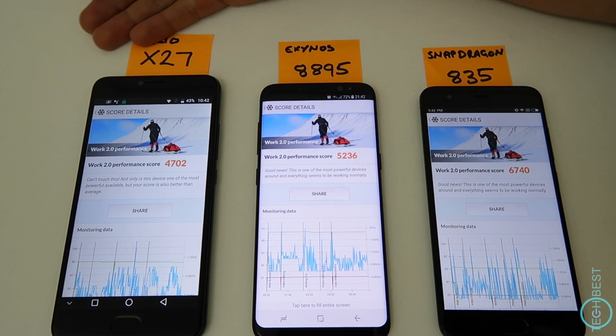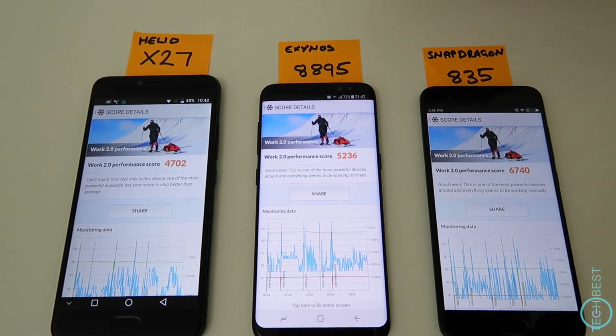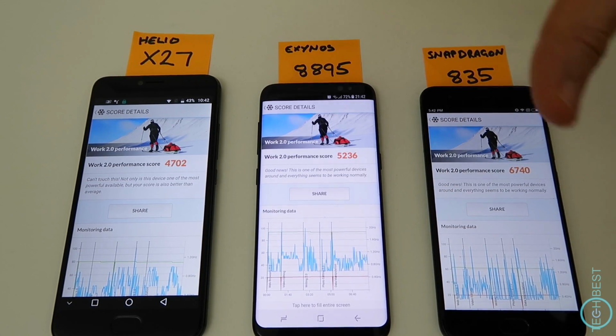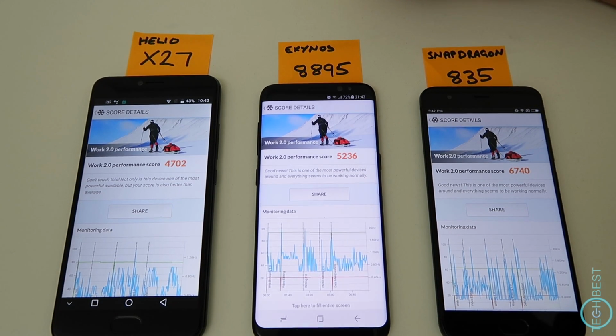So anyway guys, that is a very quick comparison between these three phones. Now just take these with a grain of salt. Obviously this isn't intended to say that all phones are going to perform like this. It's just here to give you a ballpark indication of how these types of processors perform.